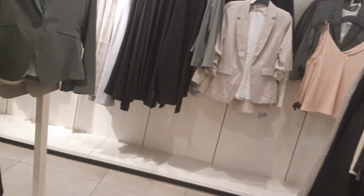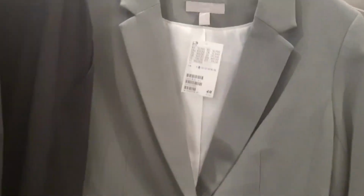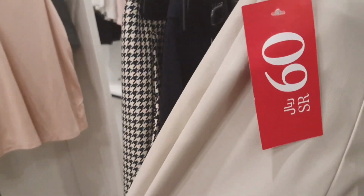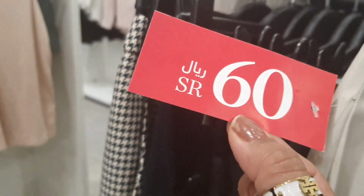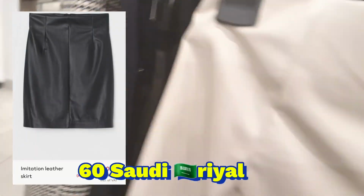This is 269, guys. So I think, yeah, look at this one. So nice, but it's not sale, guys. Huh? The price is there, 189. And there's a lot of skirts also. I have like this. It's how much is it? 60 riyal. 60 riyal, guys, the skirt. Look, there's a lot of sales today.